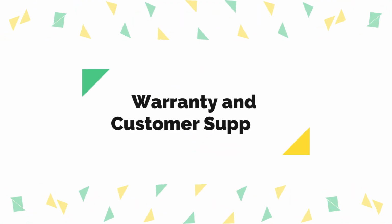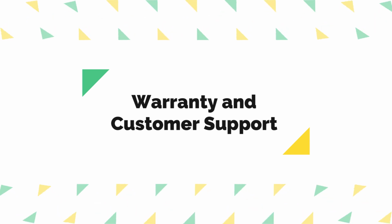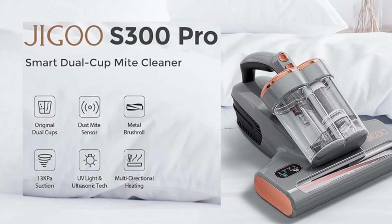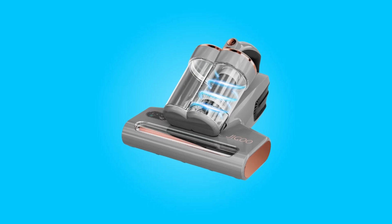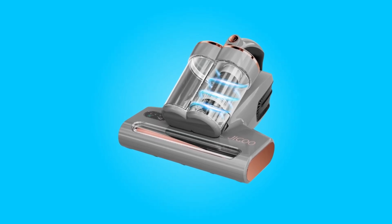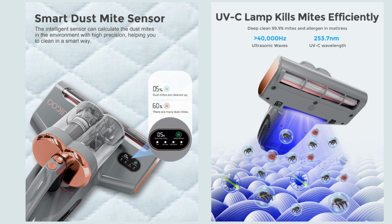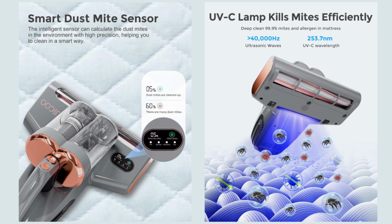Number 6. Warranty and customer support. Backed by a 12-month hassle-free warranty, customers can rely on the brand's commitment to product quality and satisfaction. In case of any issues, prompt assistance is available, ensuring peace of mind with every purchase.